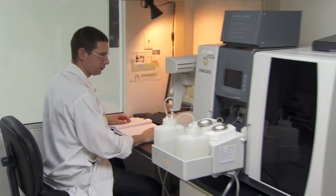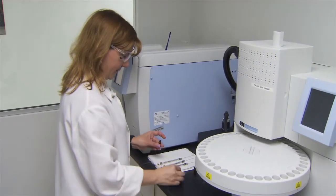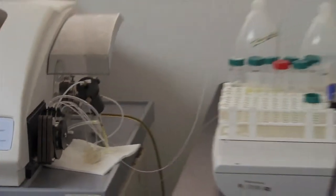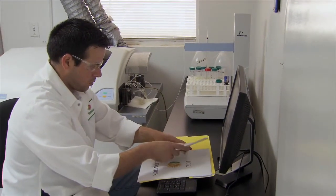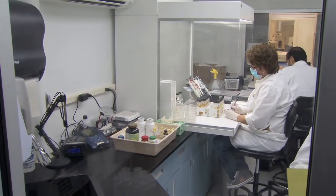What you have down here are quite a few machines that support analytical function. One of them is an atomic absorption machine, which is for testing minerals such as chromium. In the second room here in the corner, you have a GC. The GC is for testing highly volatile oils such as EPA and DHA. A little bit further down the hallway, there's a machine called an ICP-MS. The ICP-MS is a critical machine for testing heavy metals such as lead and mercury. Every single raw material that comes into our facilities goes through this analysis before it goes into manufacturing. Down in this area of the lab, you have many other HPLCs, along with a complete microbiological laboratory used to test the yeast and mold and total plate count.